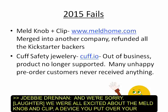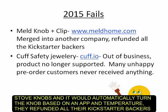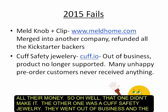And now the fails. Oh, and we're sorry, these are the fails from last year. We were all excited about the Meld knob and clip, which was supposed to be a device you put over your stove knobs, and then it would automatically turn the knob based on an app for temperature and boiling. Anyway, they merged into another company, and they refunded all of their Kickstarter backers all their money. So, oh well, that one didn't make it.